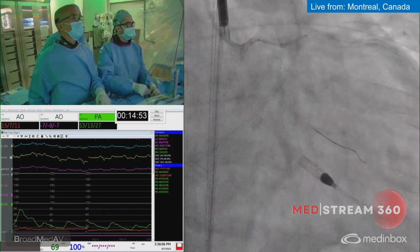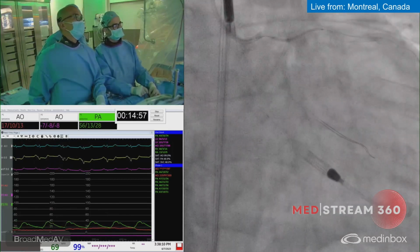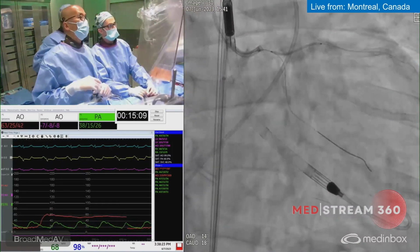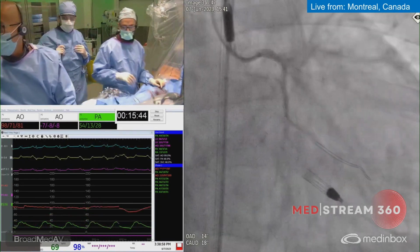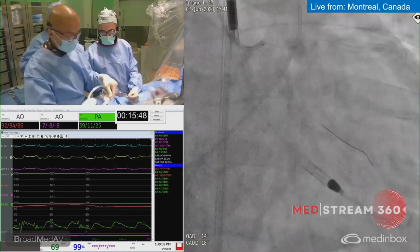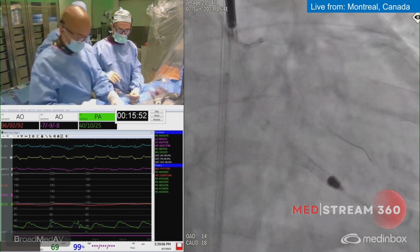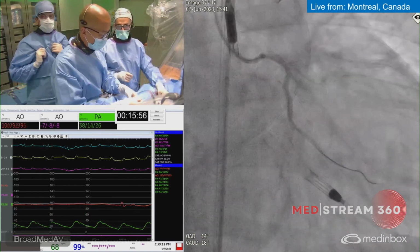So we have the GuideLiner in place. We have to cover the left main. So we've covered everything? No, no, no. We need a longer stent. Pressure looks up. We're putting the patient on levophed. We're hoping that this is going to push away the flap and hopefully restore flow to the LAD.